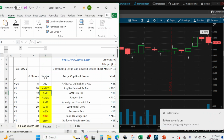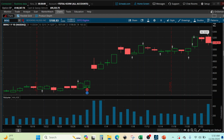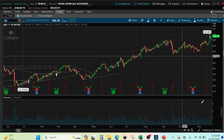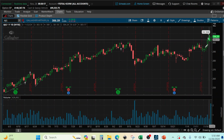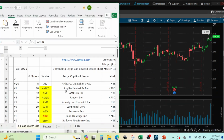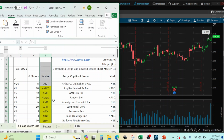Let me plug my computer here. AJG, we only analyze the ones that are not highlighted yellow. That means we don't have them in our portfolio. So AJG is going up. We need to wait for that red bar, which is a sign of a pullback, before we buy it again. So we are not going to do anything. The next one, oh hold on, we need to turn everything black here so that we can mark red what we are going to find for today's trade.